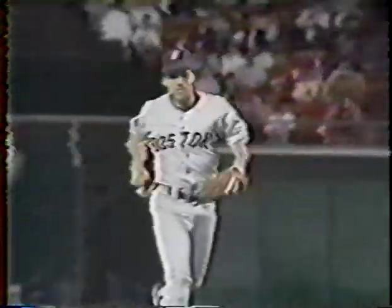Clemens looking for his 10th strikeout. In a breeze, a 1-2-3 inning for Clemens in the 6th. At the end of 6, 1-0 Boston.